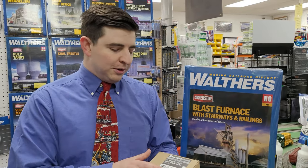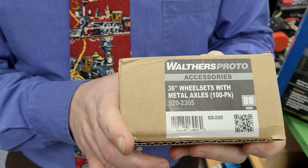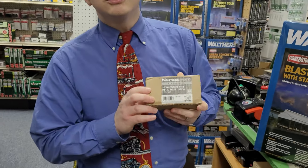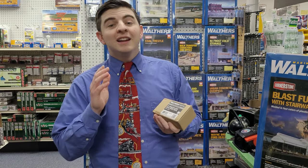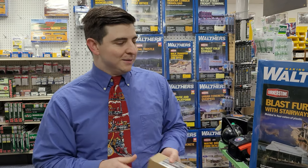And another new thing that we got in stock here are the Walthers Proto Wheels. Okay, and these are the 36 inches. Of course, we have them in other sizes. These are retailing at our store for $65. You get 100 different metal wheels in here, so if you want to put these wheels on your rail cars to make them roll nice and smooth down your track, come in and get your proto wheels to put on your rolling stock items.